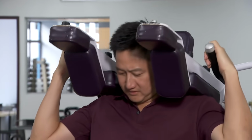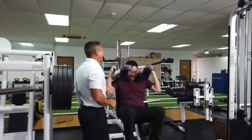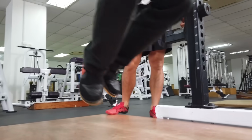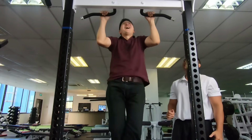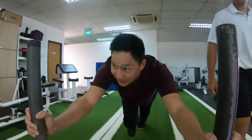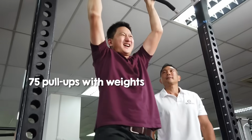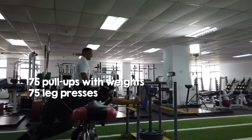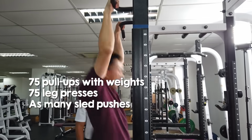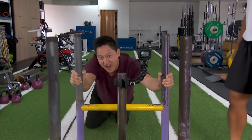1, 2, 3, 4, and up fast. Good, that's nice. We'll try for 10, okay? Okay, wow. Down. So this is what I've got to go through if I want to have my white rice and look like Jonathan. Well, it's not as easy. I would need to do 5 rounds of 3 different strength training exercises. For me, ideally that's about 75 pull-ups with weights, 75 leg presses, and as many sled pushes as I can. I really pushed myself hard for a full 30 minutes until exhaustion, just to burn off 1 bowl of white rice.